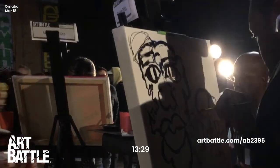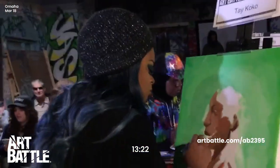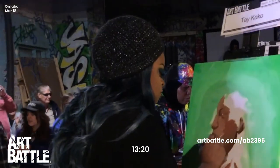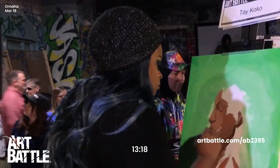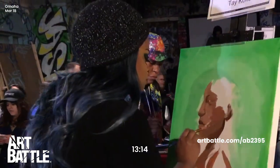Some really interesting stylistic elements here from DeJuan, especially with our one character that has their face almost like melting. Very cool. And here we are with Tay Koko. And Tay has a lot done in this piece.